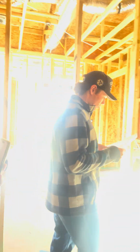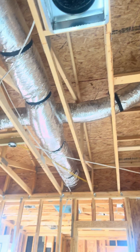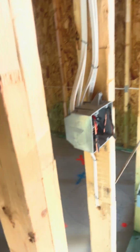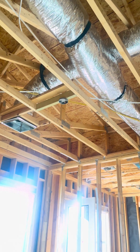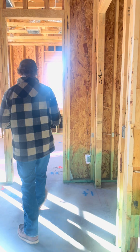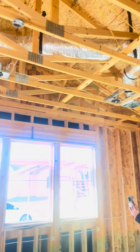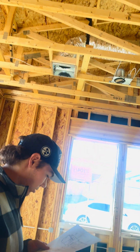And then you have your multi-gen suite, both are designated. We have your switch right here for the pendant, for the fan and the light as well. It's on the same switch. And then in the multi-gen there are three additional can lights on both sides, three this way and three running this way. And then the additional receptacle.